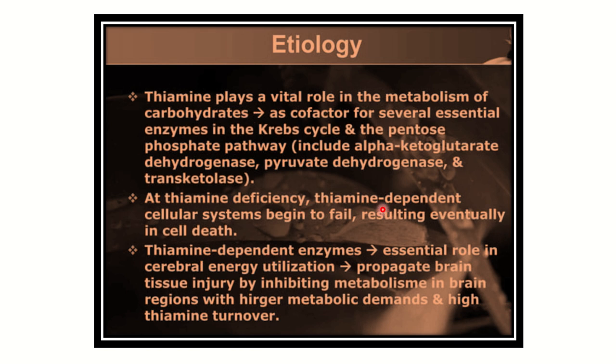In thiamine deficiency, thiamine-dependent cellular synthesis begins to fail, eventually resulting in cell death. Thiamine-dependent enzymes play an essential role in cerebral energy utilization, and their failure propagates brain tissue injury by inhibiting metabolism in brain regions with higher metabolic demands and high thiamine turnover. That means in the absence of thiamine, metabolism is reduced and the brain tissue is highly susceptible to injury due to hypoxia. So first the symptoms from the brain develop, then other parts of the body.